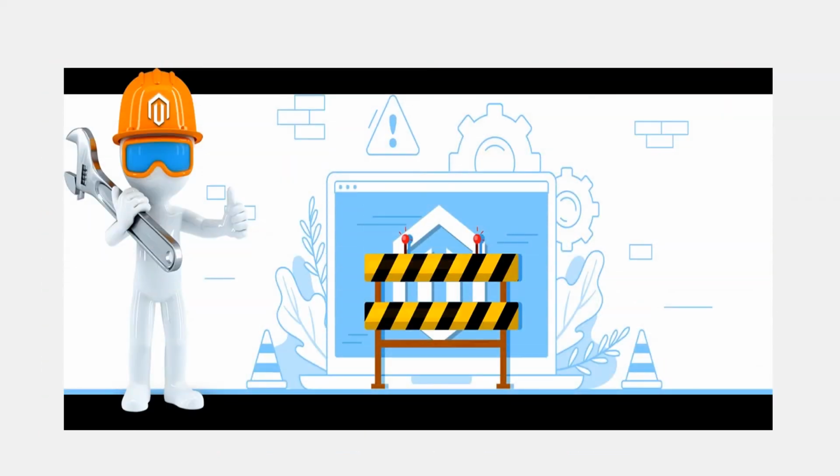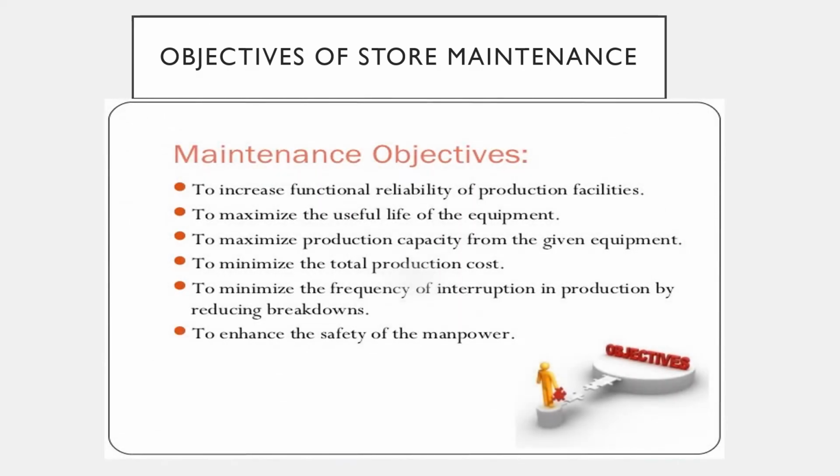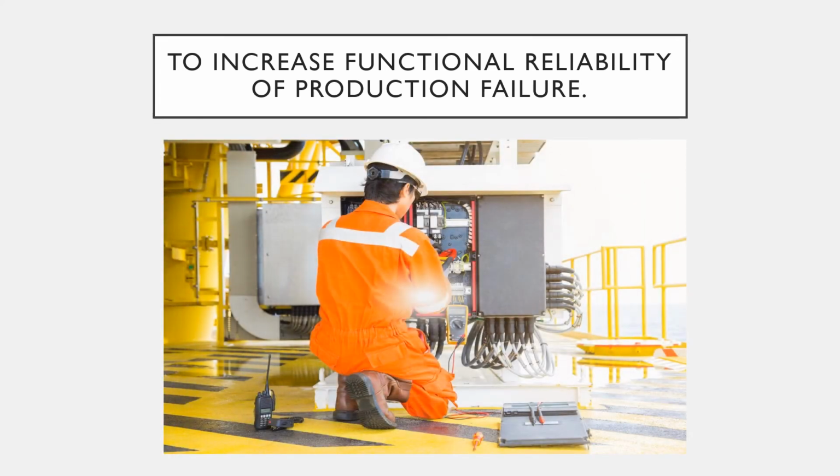Now we will come to know about the objectives of store maintenance. Here in this slide, you can see the objectives of store maintenance. Our first objective is to increase functional reliability of production failure. It is a functional based assessment which is intended to meet the definition of reliability, which is the probability that an item can perform its intended function for a specified interval under stated conditions without failure.